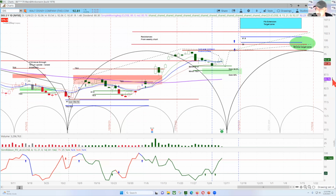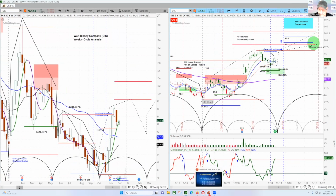So those are potential upsides, but this is a very bullish pattern, and in my opinion, just getting ready to move back to the upside. That is my look at Disney, and I hope you found that great.